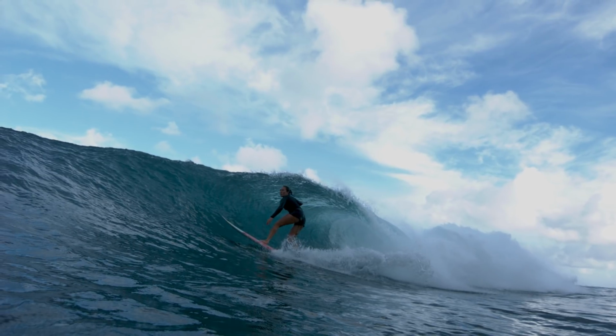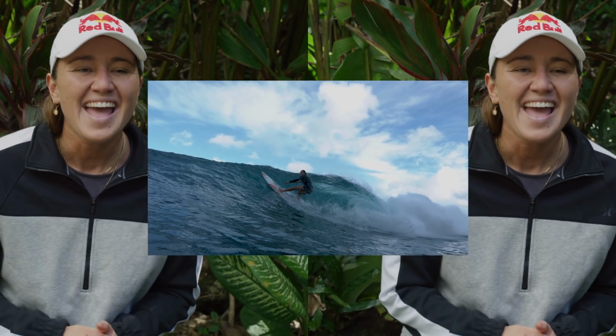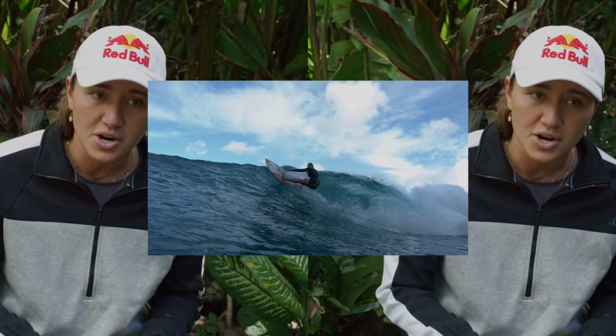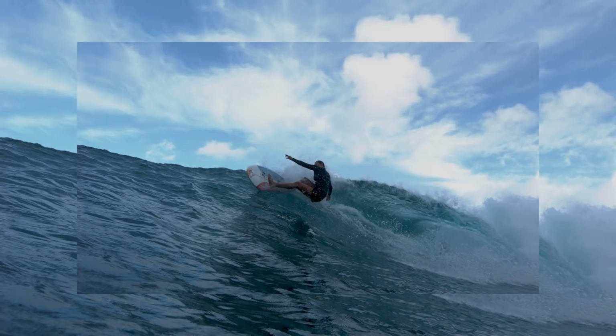I'm usually looking for a section that is critical, steep, but not like breaking on my head, and will allow for me to carry the speed all the way through the turn. I don't want to go too high on the wave. I just want to turn right underneath the lip.